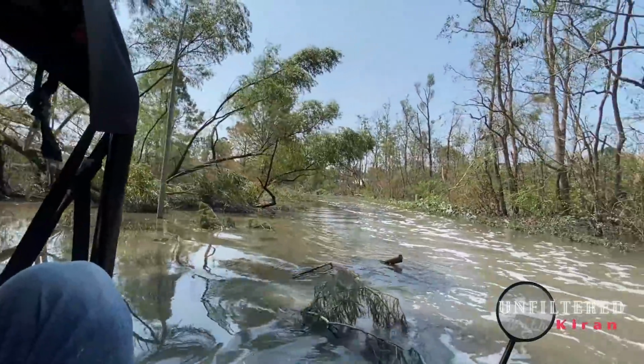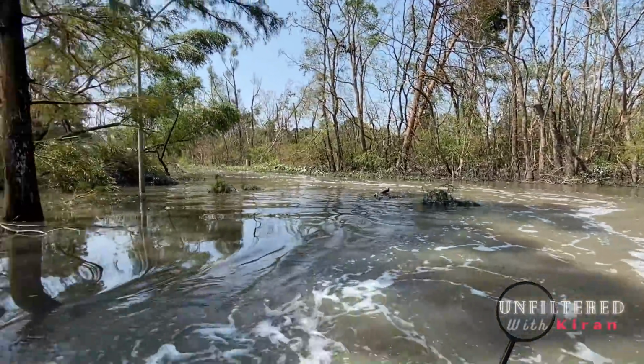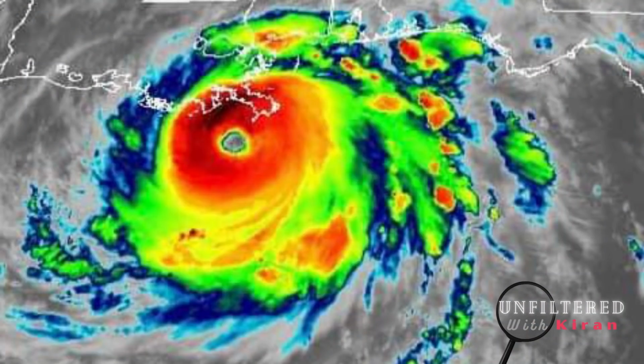Some areas down in lower Lafourche, at least preliminarily, believe they recorded wind gusts at 190 miles an hour. 190. I mean, that makes a person at that point. So this may actually be revised to a Cat 5 storm at some point once they go over all the data. Category 5 starts at 157 miles an hour.